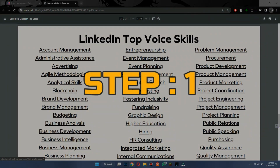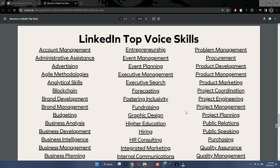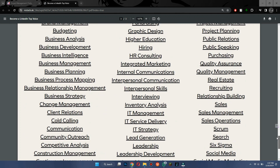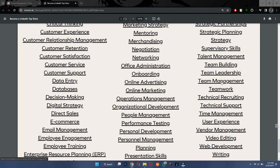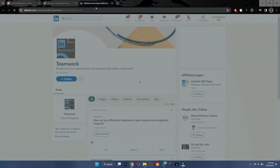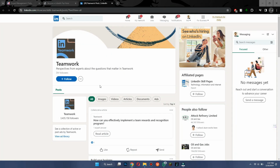So here's how you get your badge. Step 1. Select the skill you want to earn your badge in. You just need to select the skill or area in which you would like to become a top voice. So you need to select the most relevant skill for your niche. Let's go for example teamwork, and make sure this matches your niche and your expertise, and then follow.